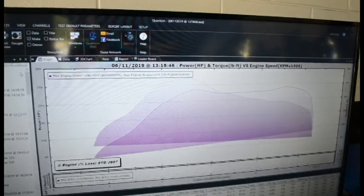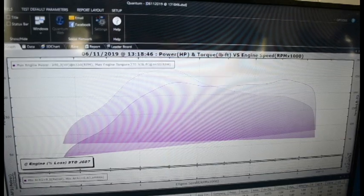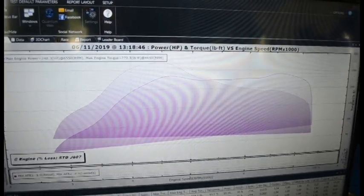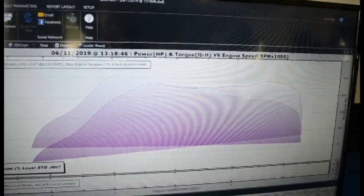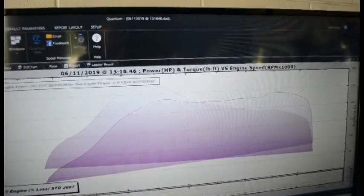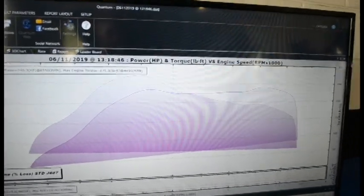So we just did 240 and 270 on our final pull. Again, the injectors are maxed out above about 6,000 RPM, so we can't really do too much through there. I tried to smooth out the small dip in the horsepower curve, but that seems to be all the turbo wants to make through that mid-range right now without really pushing it for everything it's got.